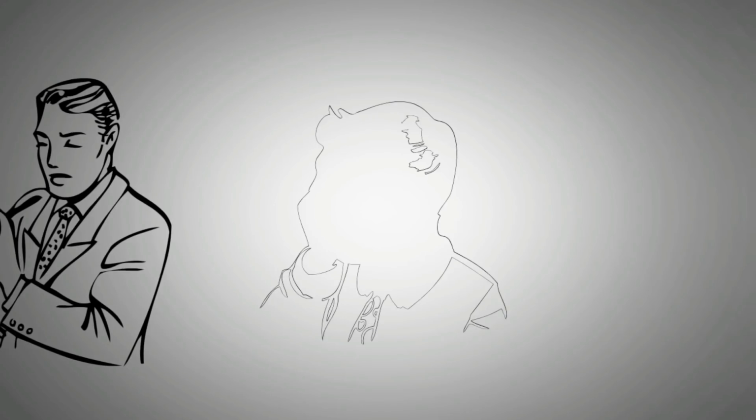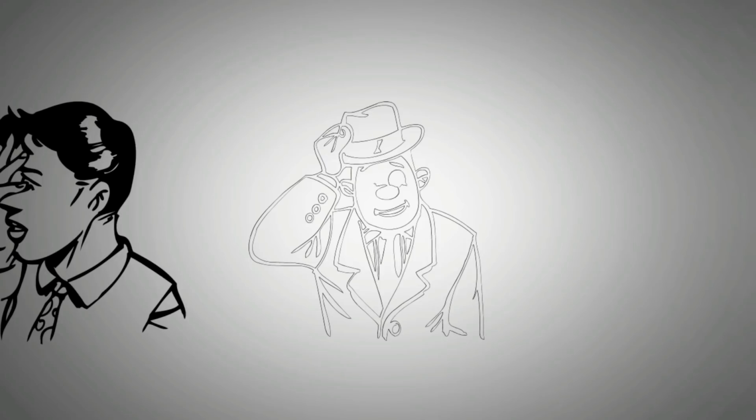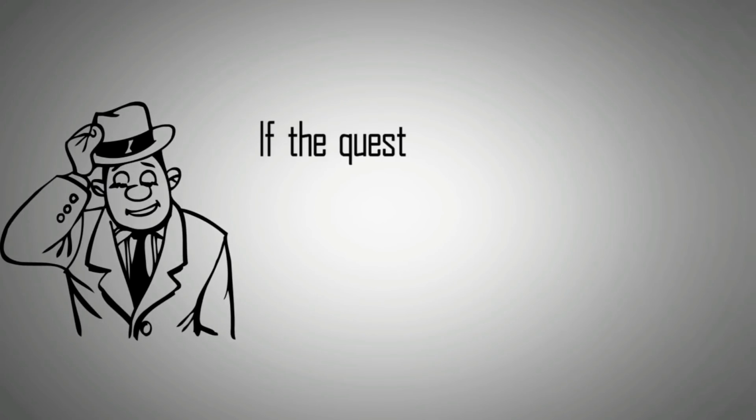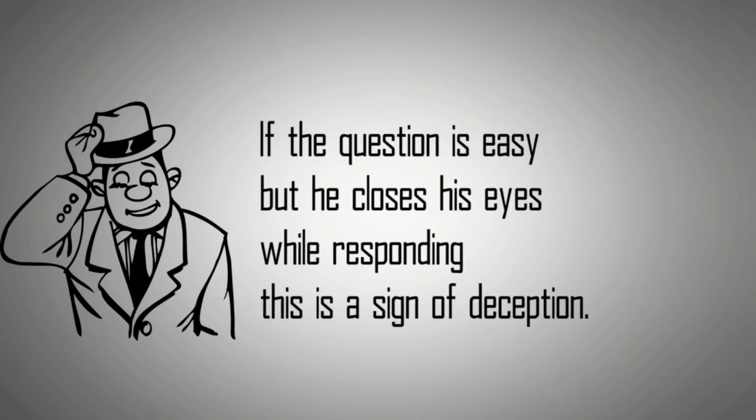There's also a tendency to cover his eyes. This is because he cannot bear to see the person he is deceiving. If the question is easy, but he closes his eyes while responding, this is a sign of deception.